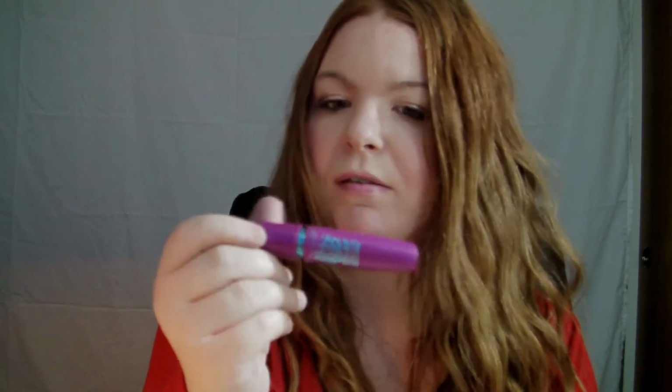I think there are some new ones with the wings on it, but I don't know if I have a backup, but this is probably my favorite drugstore brand. I would repurchase this over and over and over again. So yeah.